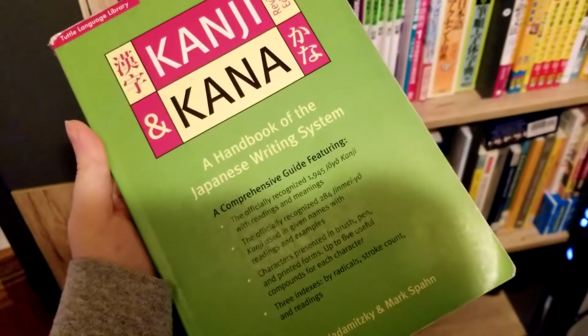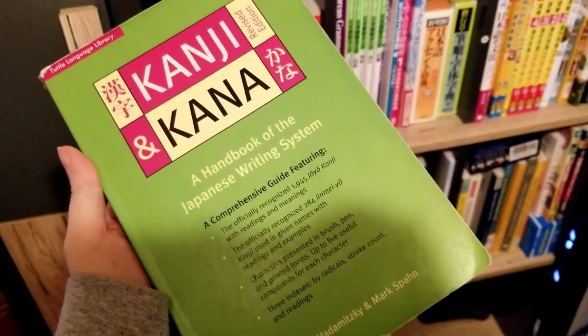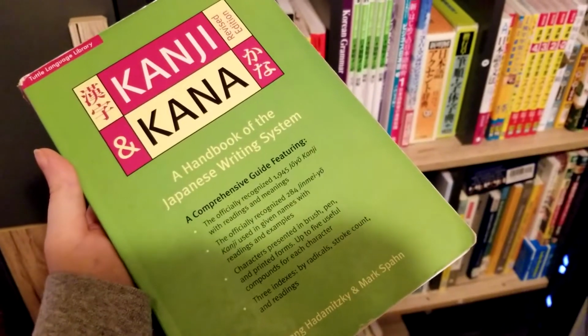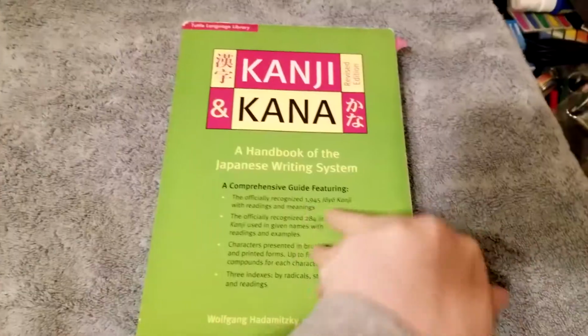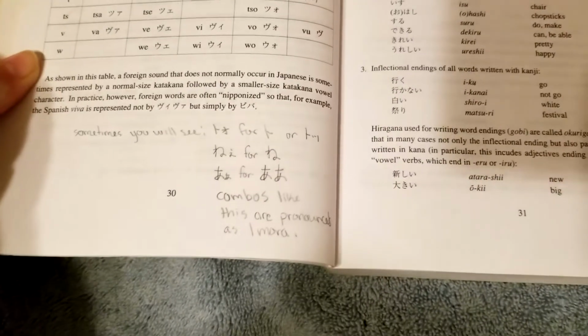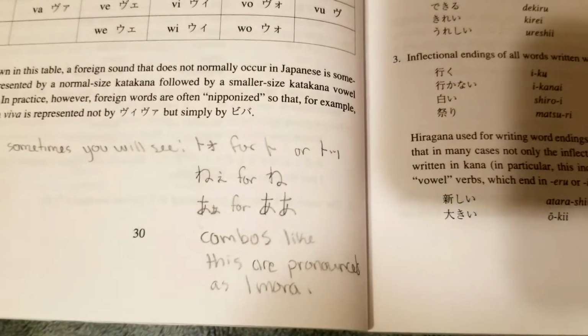There was a kana writing practice book that I actually had with this before I really dove into this one. I don't have that anymore. I don't even think my mom has it. It probably got thrown away, which is sad because that would be nostalgic to look at. But yeah, you can see when I open it up that, look at that. Oh my god.